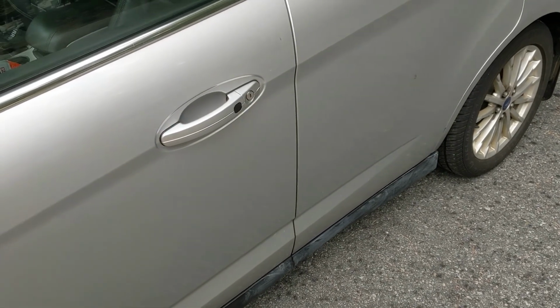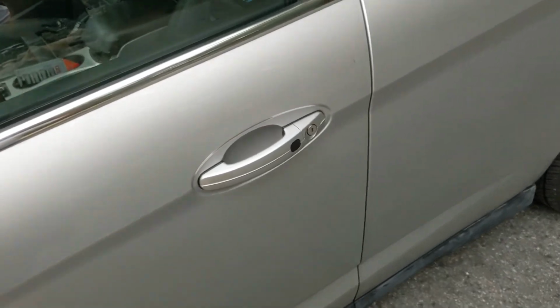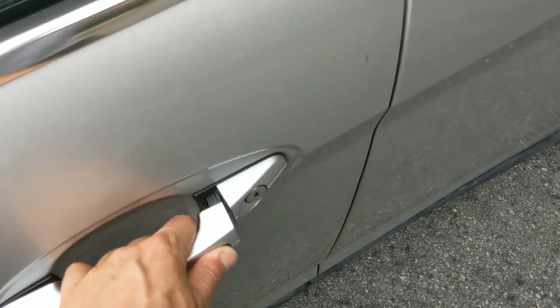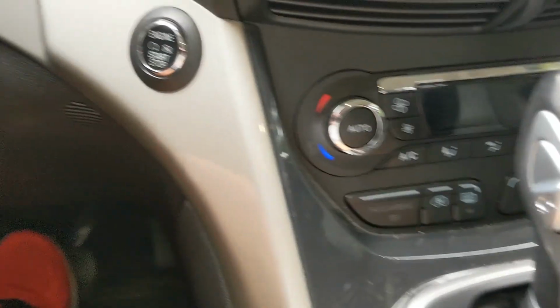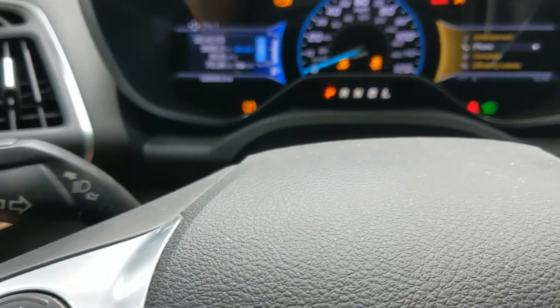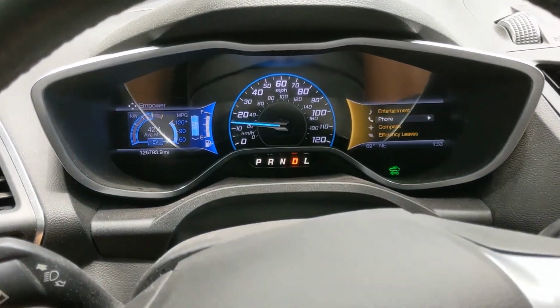And one of my favorite things about the car is you never have to touch the keys. It's locked right now. The key's in my pocket. It unlocks as soon as I touch the handle. I go in, my foot on the brake, touch the start, and there we go. So here we are driving inside.